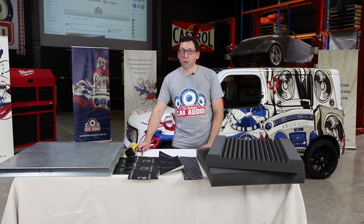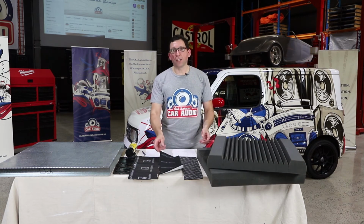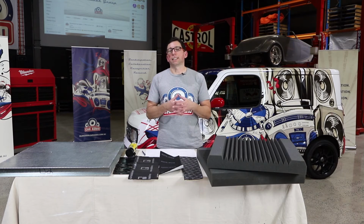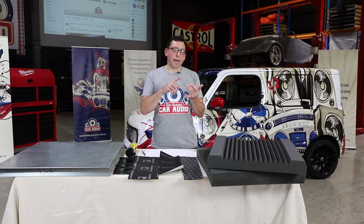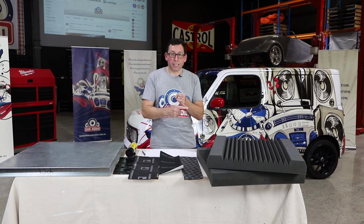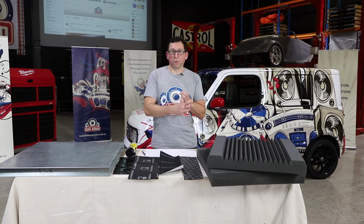So there's two ways we treat resonance. Now there's damping control, again with our acoustic foam, and then there's adding mass. Now adding mass will lower the natural frequency of that particular panel. Therefore it will take more energy to cause the panel to reach its maximum amplitude. So it'll vibrate less. So we add mass to lower the natural frequency, causes it to vibrate less, and we damp it as well with foam.